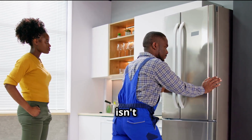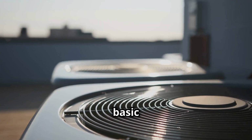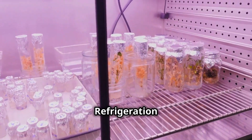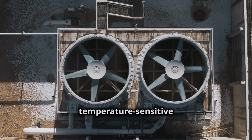Refrigeration technology isn't just for your kitchen, it's everywhere. Air conditioners use the same basic principles to cool our homes and cars. Freezers work similarly, just at lower temperatures. Refrigeration is even crucial in laboratories, industrial processes, and transporting temperature-sensitive goods.